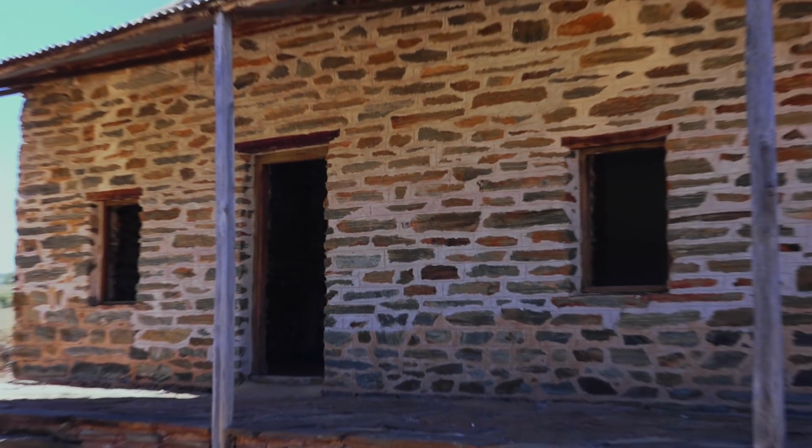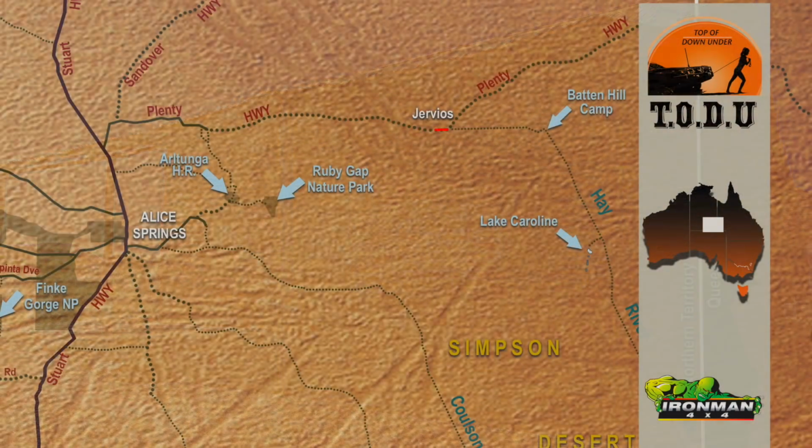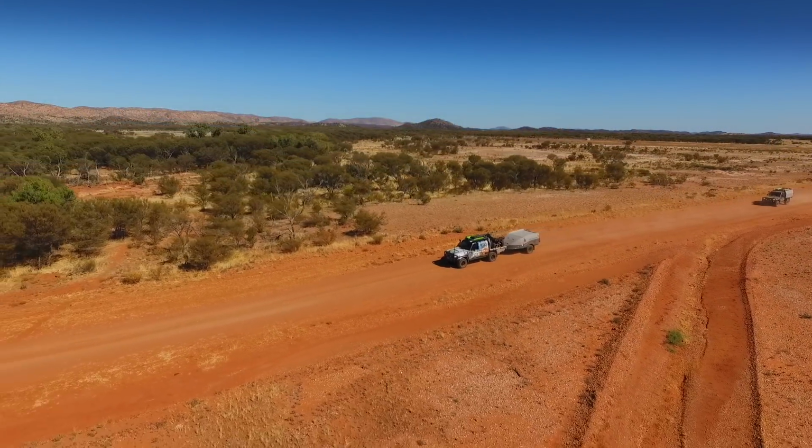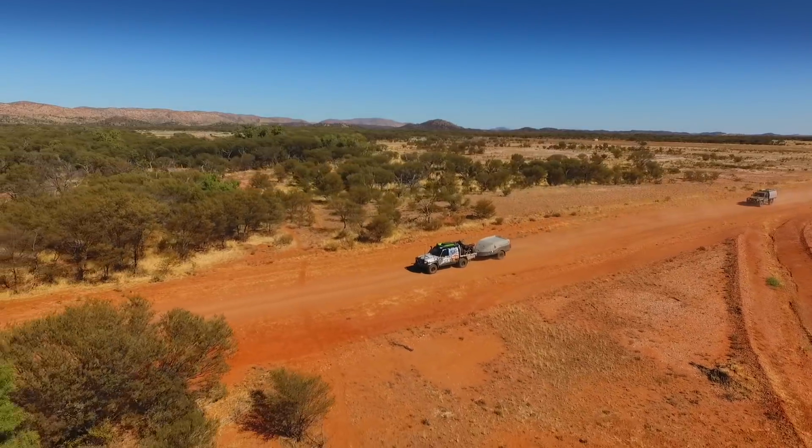Nestled in the East McDonnell Ranges, the 47 kilometres into Rubies Gap track is definitely four-wheel drive only. Access is via Arltunga Historical Reserve, only 150 kilometres east of Alice Springs. Stunning scenery, towering cliff faces, waterholes and four-wheel driving, my type of destination. Heading in from the north, we have come via the Binns Track that passes through this area.